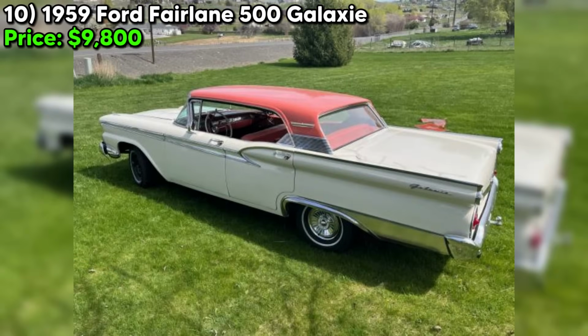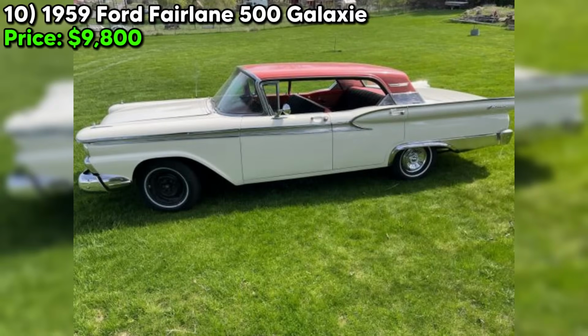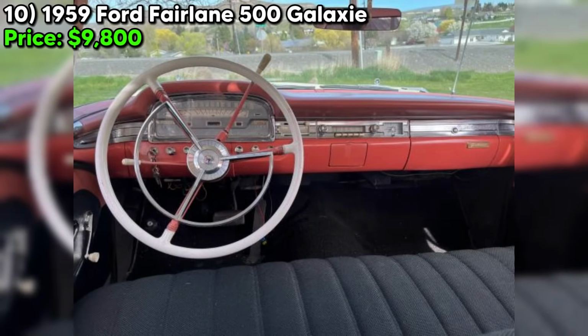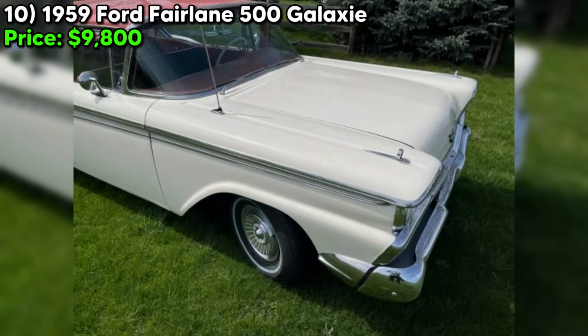The exterior of the Fairlane is finished in a classic combination of white and red, which was a popular color scheme during the late 1950s. The two-tone paint job accentuates the car's iconic lines and chrome accents, making it a true standout on the road. The hardtop design with its pillarless window openings adds to the car's sleek and stylish appearance. Under the hood, you'll find a six-cylinder engine, which was a common choice for the Fairlane 500 in 1959. This engine provides a smooth and reliable driving experience, and its relative simplicity compared to modern engines makes it easier to maintain and service. The car's rear-wheel drive layout is another classic feature that contributes to its vintage charm and driving dynamics.